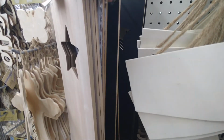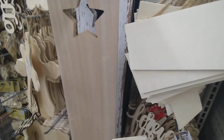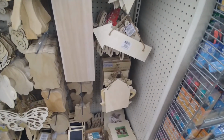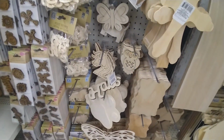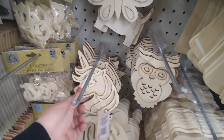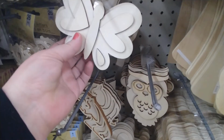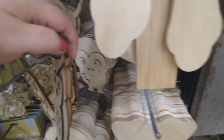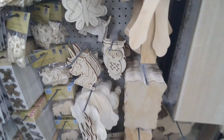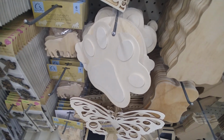All stars. There's like a black, and like a faux wood, and then a plain. These are cute. What do we got behind the butterfly? Oh, look at the dog. Oh, look at the monkey. That is adorable. Oh, look at the paw print. That's really cute.